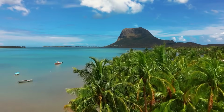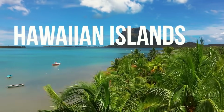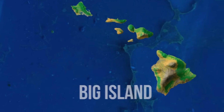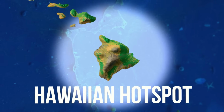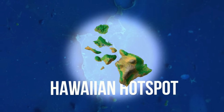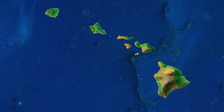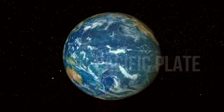Want to see an example of this type of volcanism? Welcome to the Hawaiian Islands. The Big Island has its active volcanoes because, at the moment, it's situated on top of the Hawaiian hotspot. The older Hawaiian Islands were once there too, but later they drifted off towards the northwest. It happened because that's where the oceanic crust on top of which they sat, namely the Pacific Plate, moved.